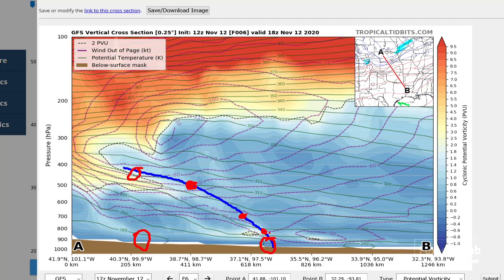And you can see that as you go up higher with height, the fronts tend to be found further and further back towards the cold air. And that's a quality that we often find with upper level fronts. In fact, we always find it that way with upper level fronts. That's a rule of thumb.